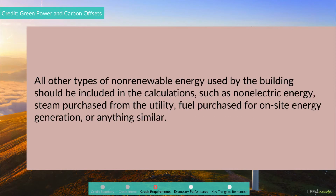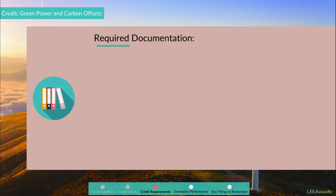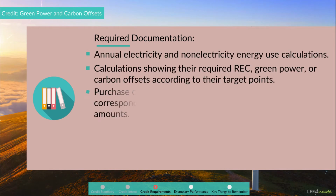All other types of non-renewable energy used by the building should be included in the calculations, such as non-electric energy, steam purchased from the utility, fuel purchased for on-site energy generation, or anything similar. Now, let's take a look at the required documentation for this credit.